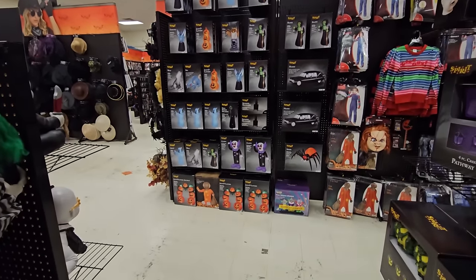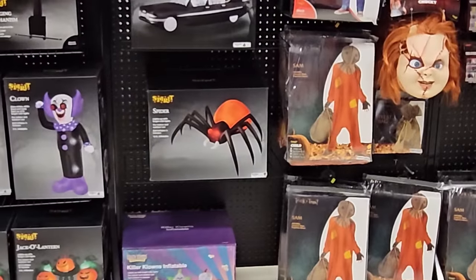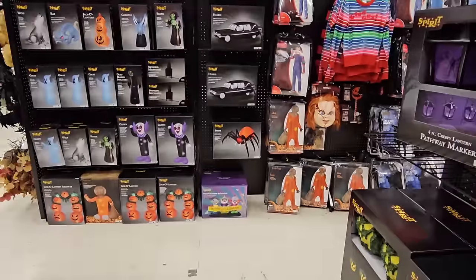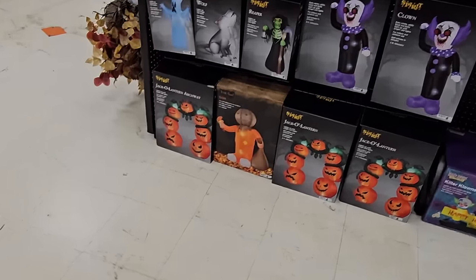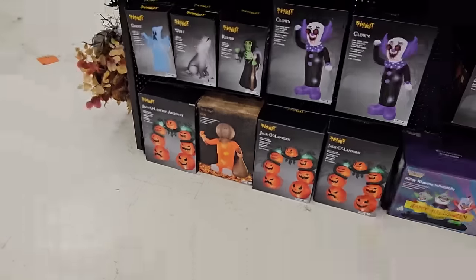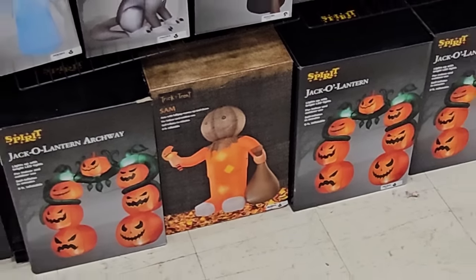Amongst these inflatables are two that I haven't seen anywhere else yet. We have this spider over here that I don't think I've ever seen in stores. 12-foot inflatable spider. And then we have the Sam down here, which I also have not seen in any other stores. And he, I believe, is 8 feet tall.